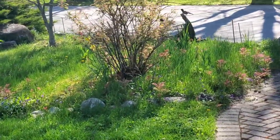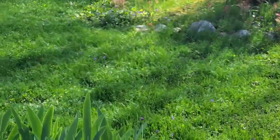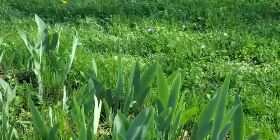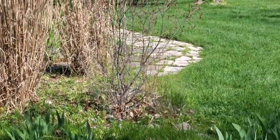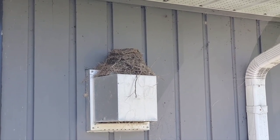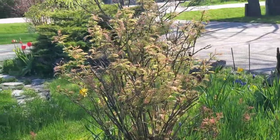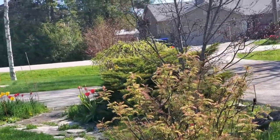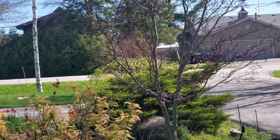You hear that? That's a robin. Robin's got a nest right up here, guys. I'll show you. Hold on. Right here, the robin's got a nest, guys. Hear her squawking? And you can see the two robins in the tree here. See them, guys?